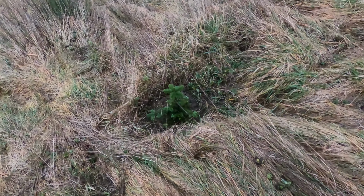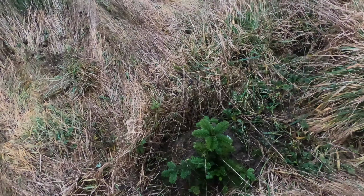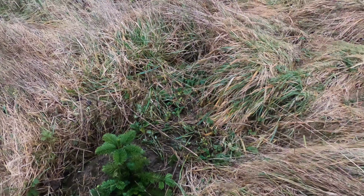So this is another Noble Fir, even healthier, this one. This is like one of the best ones. It's still only, what, 20 centimeters high, but hopefully this tree will grow into a massive mature tree and produce good timber at some point in the future.